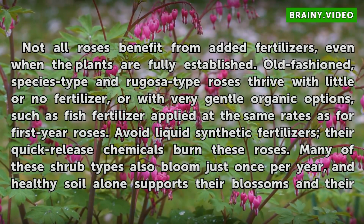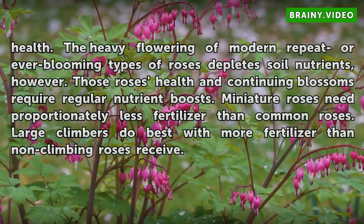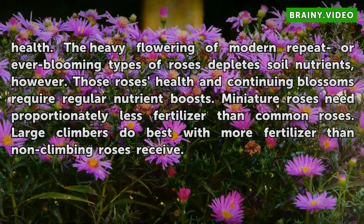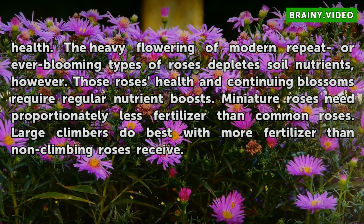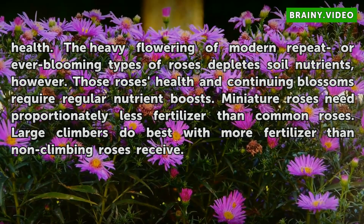Many of these shrub types also bloom just once per year, and healthy soil alone supports their blossoms and their health. The heavy flowering of modern repeat or ever-blooming types of roses depletes soil nutrients, however. Those roses' health and continuing blossoms require regular nutrient boosts. Miniature roses need proportionately less fertilizer than common roses. Large climbers do best with more fertilizer than non-climbing roses receive.